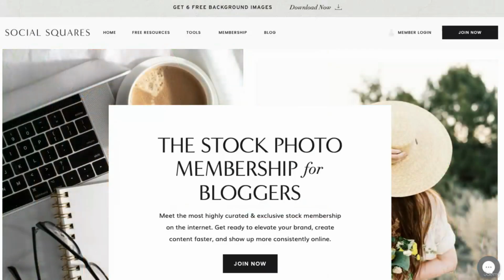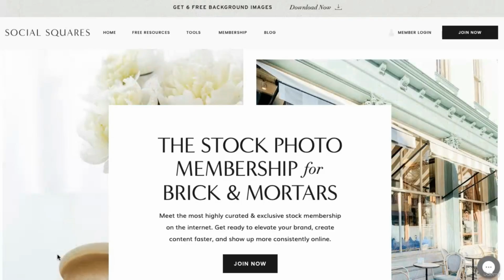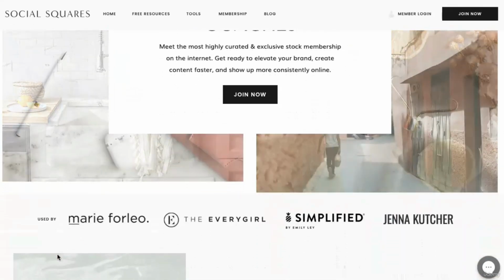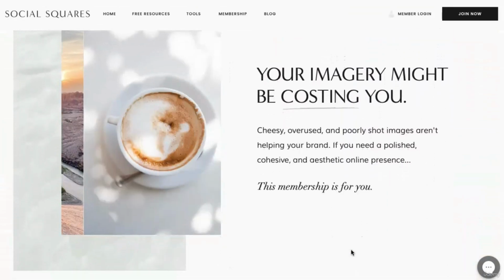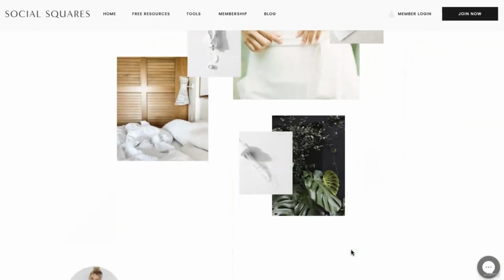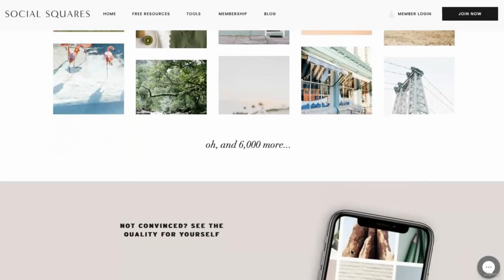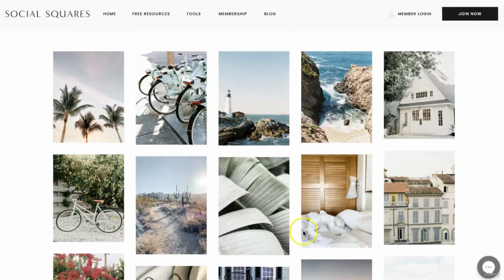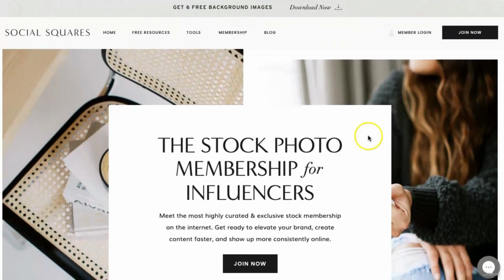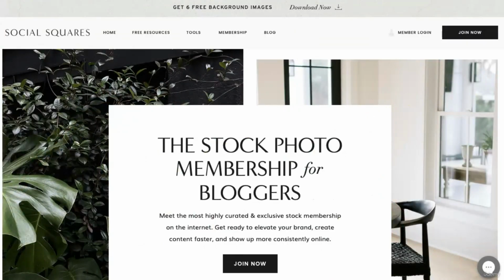If you're looking for a really high quality option in terms of paid stock, the good thing about paid is that it does tend to be a little bit rarer since it's not free, so not as many people use them. If that is something you're interested in, I really like Social Squares, something to check out if it fits you. If you find me across the internet, you'll notice that I use a lot of their stuff. I just think they are so pretty. So if you're looking for more stock options, this is a good one. It's paid, but if it suits what you need, that can be a good option.